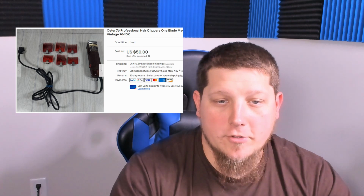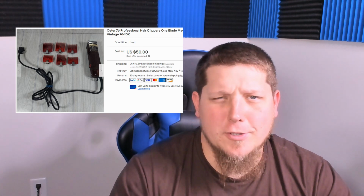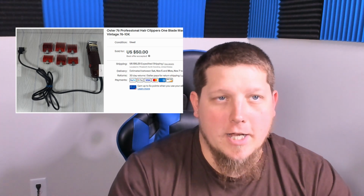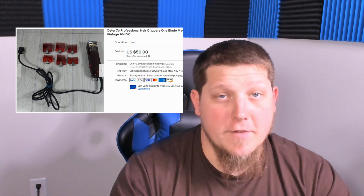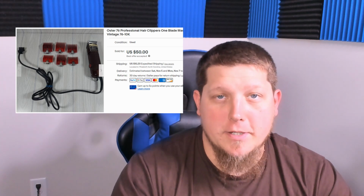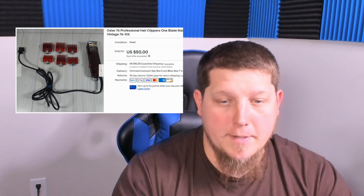First thing I'm going to talk about on the what sold is number one is going to be these Oster professional clippers. A lot of times when you go to thrift stores, you'll see these lying around, and normally they're the cheap ones, and they're not really worth anything, especially if they're used. But these vintage type clippers, they're normally very heavy, and you can tell they're professional grade. Sometimes they're worth some good money depending on what model and make they are. I took a best offer of $50 on these, and the buyer paid shipping.